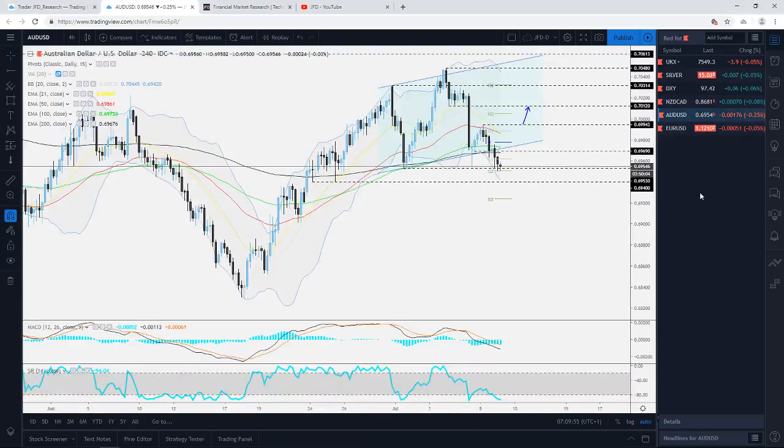Jumping into another interesting pair, which is the AUDUSD. Now, I talked about this one yesterday in my Traders Tea Time. Yep, that's correct. And basically what I was telling you guys was to keep a close eye on this potential.